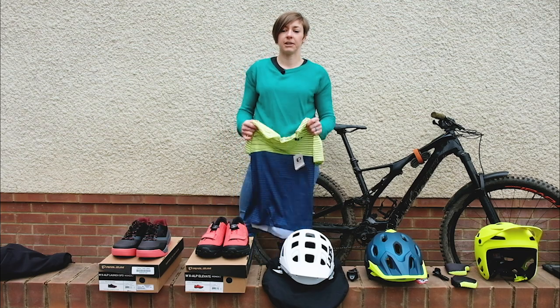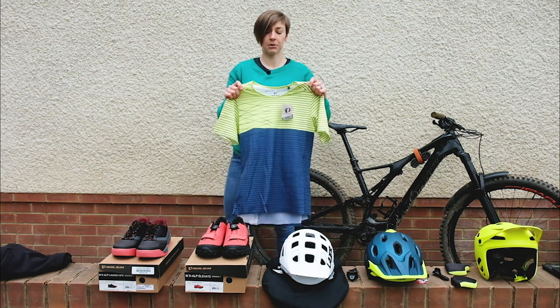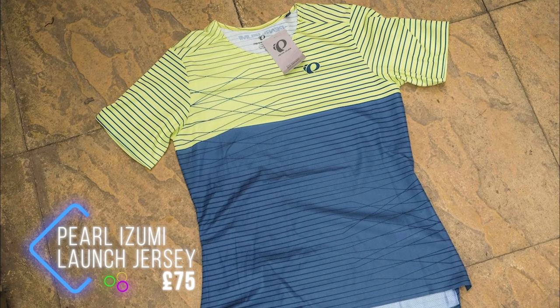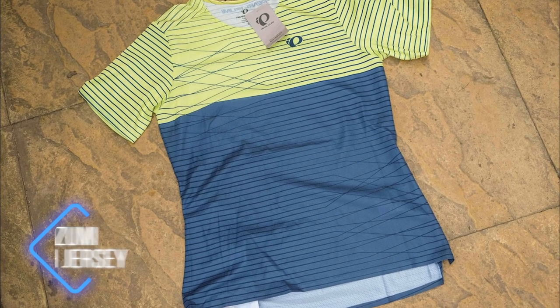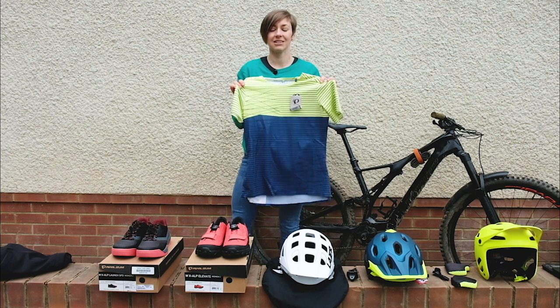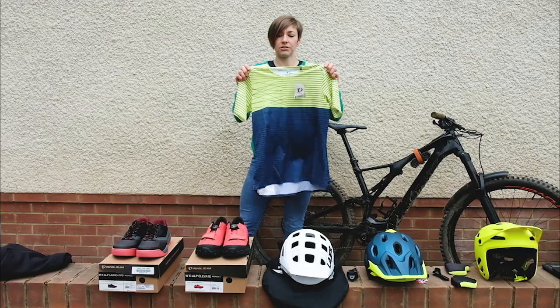Last up from Pearl Izumi is some of their mountain bike gear. Now, I haven't worn any of their mountain bike gear before, so I'd be quite interested to try it out. This is a 75 quid jersey, which is pretty expensive for a short sleeve summer jersey. But Pearl Izumi say this is made of 99% recycled cotton, so I guess you are spending on your eco-friendly vibes here rather than just on a jersey.